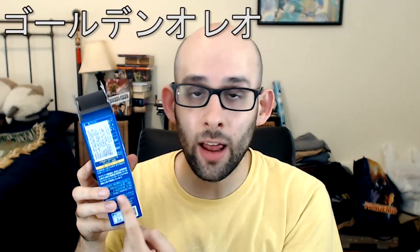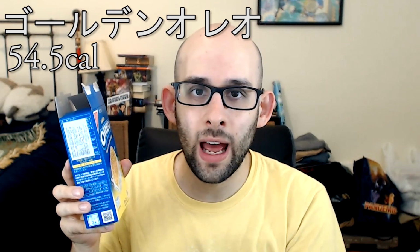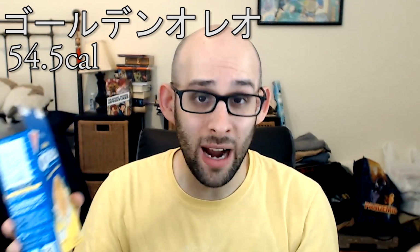Now, according to my knowledge of Japanese, the calories per cookie here for the golden is around 54 and a half calories, which is just pretty much on par with our standard Oreos. I thought maybe with the slightly different flavor, texture, there'd be something different going on, but there isn't. This is a standard golden Oreo in terms of its proportions and its health values. Blech.